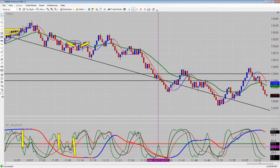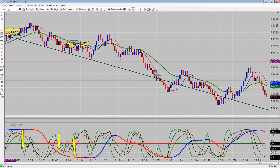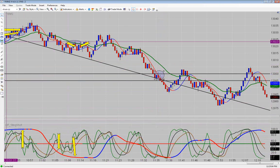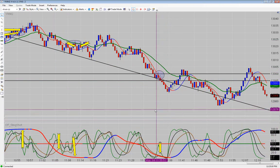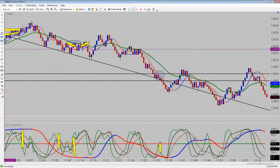Okay. Let's see. In here, this little spot right here, though it's going right into the weekly trading zone, shows that green going right down into the brown, like I described it last night in the partners meeting. It does it again right over here.